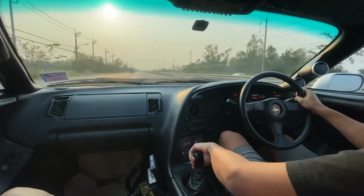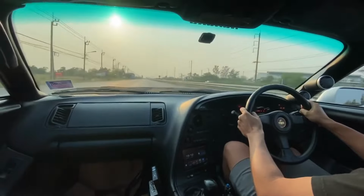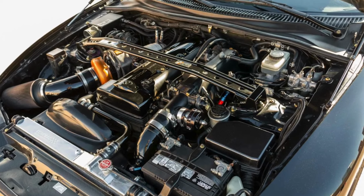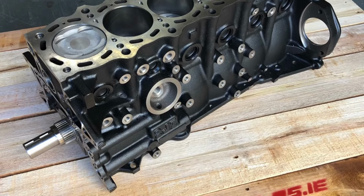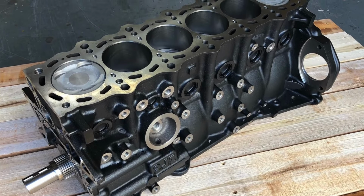So the 2JZ is perfectly balanced, but it also has a lot more that makes it one of the most capable engines in the world. And it is the strength and engineering. The 2JZ GTE has a closed deck cast iron engine block, which is very strong, since iron is more than double the strength of aluminium. Not aluminum. Yes, you heard me right. It's aluminium, not aluminum. Go get a room.